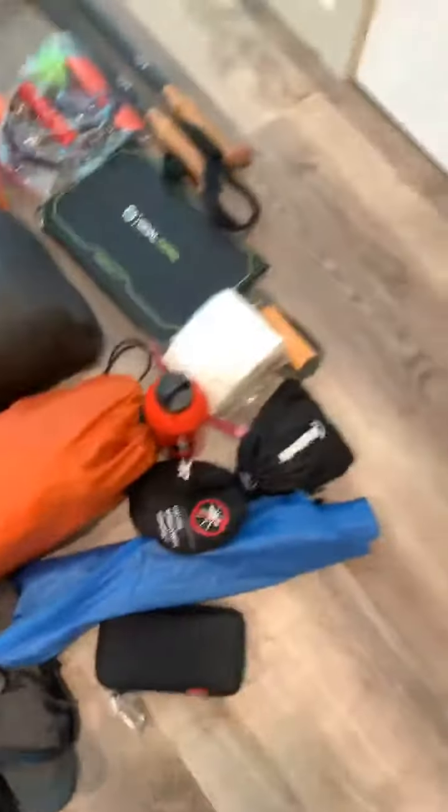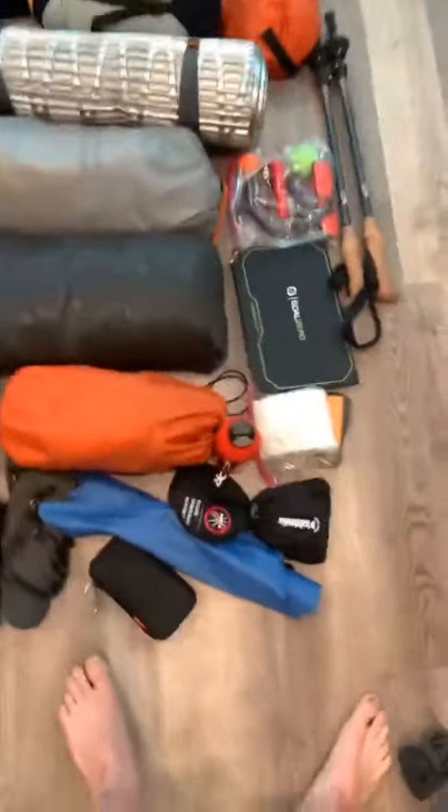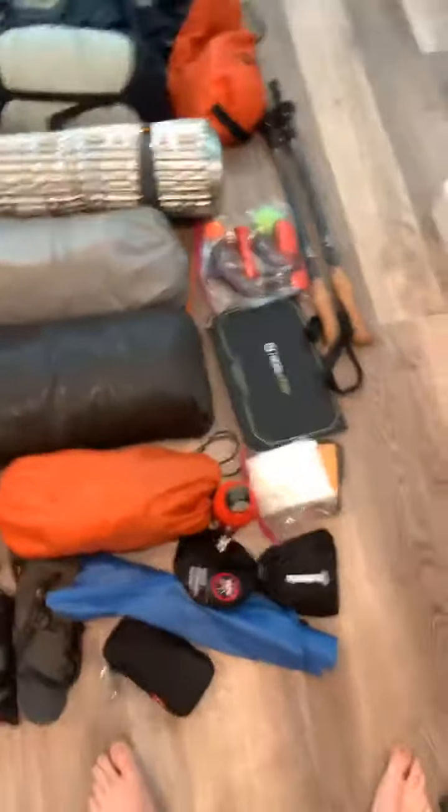So obviously we have toilet paper and a shovel to help bury my doo-doo.